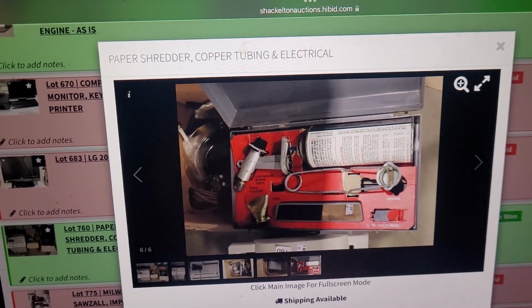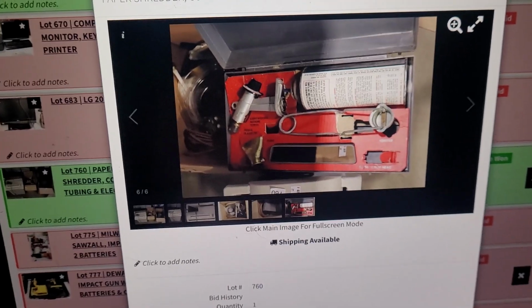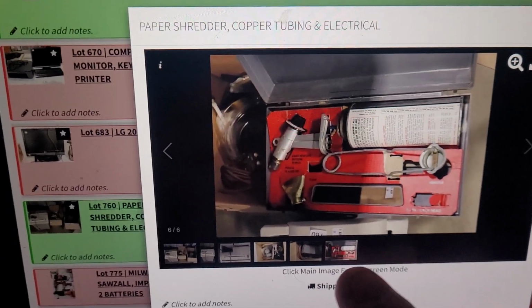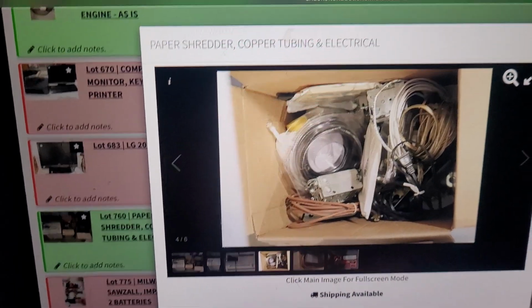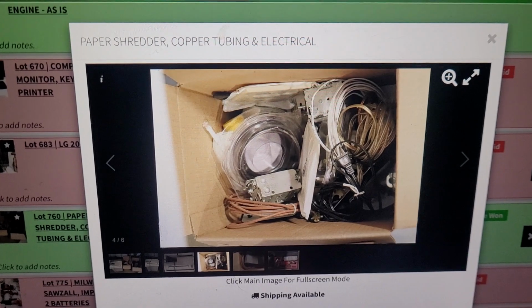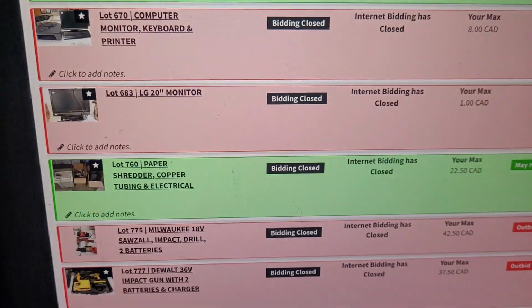And that there, actually, kind of looks cool as a torch. So that there might be worth the entire lot. Probably will be. And I think that's everything. Oh, this one right here. And there's a few electrical components in here. And who knows what I'll end up getting.